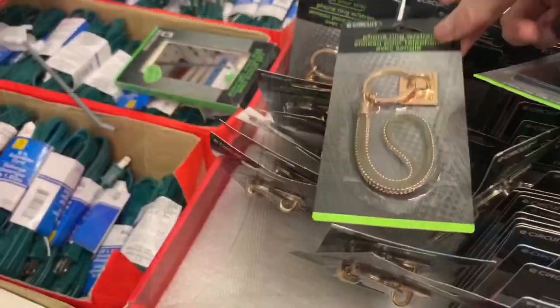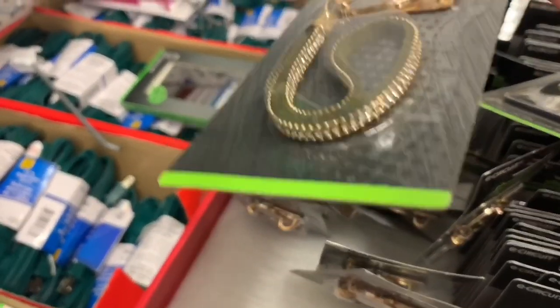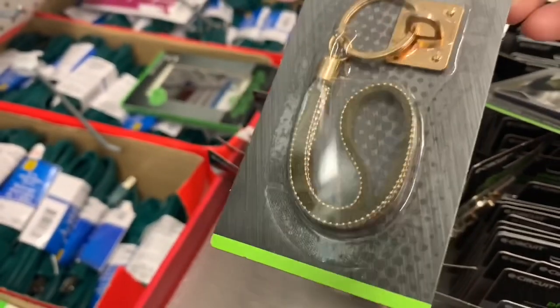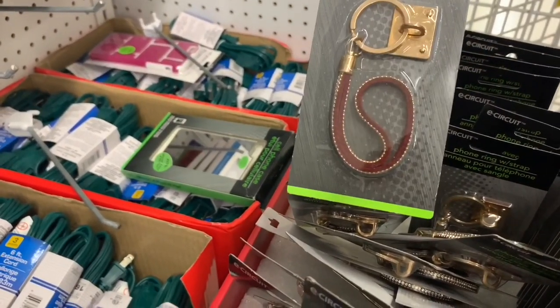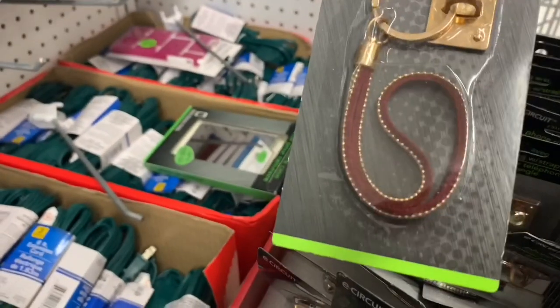Has anyone tried these under eye massagers? If you have, let me know in the comments. Are they any good? Look what I found today. So these are cell phone stands or clip-ons to the back, and then it comes with a nice wristlet. These are so pretty.